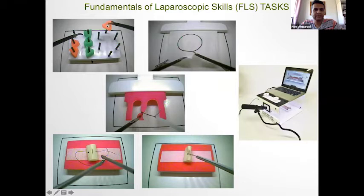So these are the 5 different tasks that we used as per the FLS. So peg transfer, precision cutting, tying an endoloop, intracorporeal and extracorporeal suturing. So as you can see, most of these procedures you would essentially do when you're doing laparoscopic surgery, and these skills sort of directly translate when you start operating on patients.